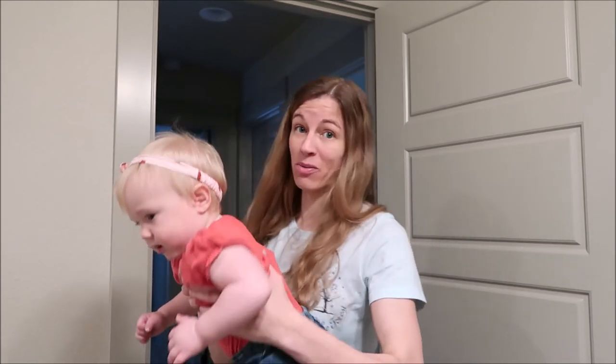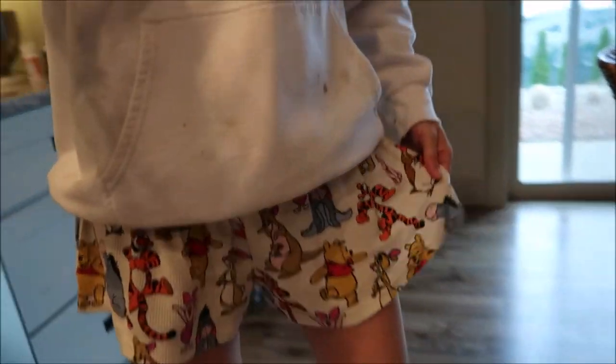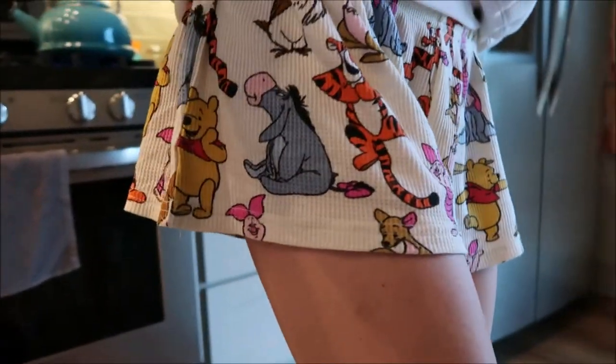Okay, ouch, ow. That's why I normally put my hair in braids. I'll point out, I also got rid of like all of my pajama pants, because they were just so old and didn't really fit me anymore, so I'm rocking my favorite little Pooh Bear shorts.